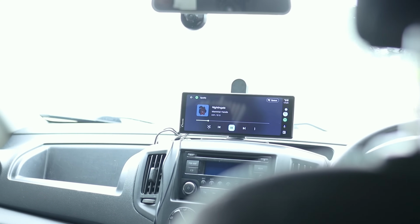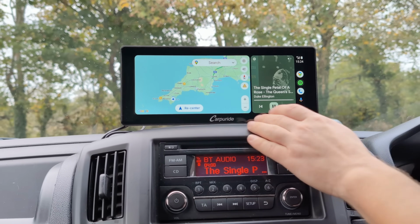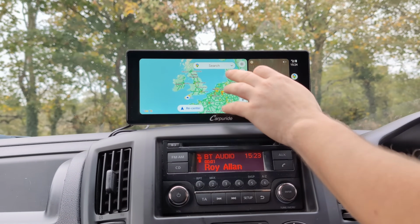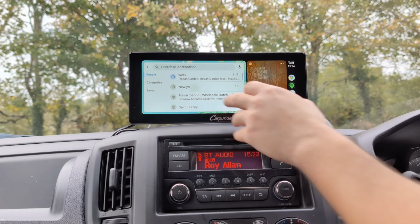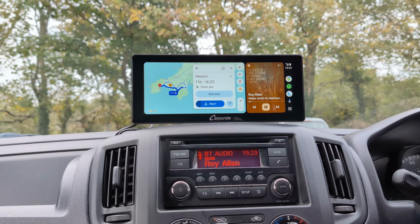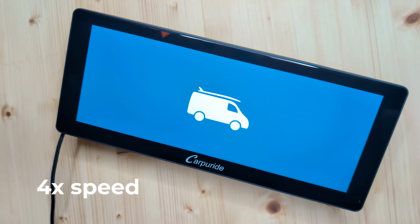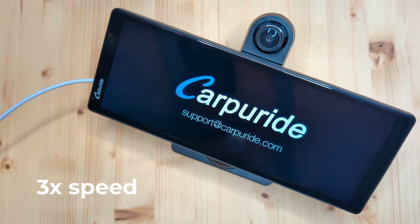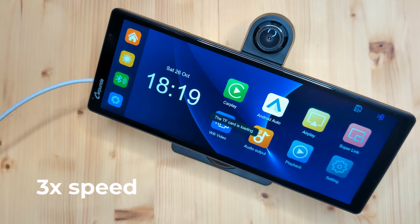When it comes to everyday use, both models offer quick startup times and a smooth practical interface. Both are easy to get going with Android Auto or Apple CarPlay, and after first setup, they'll automatically connect when you start your vehicle. The 103 goes from powering up to the home screen in 10 seconds and reaches the Android Auto screen from startup in 29 seconds. Whilst the 903 is slightly faster at 7 seconds and 22 seconds for reaching the home screen and Android Auto screen from startup respectively.